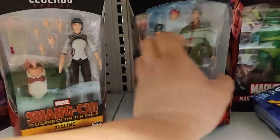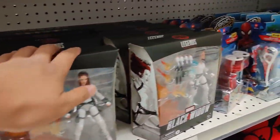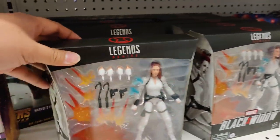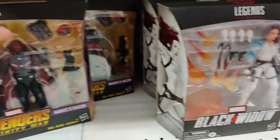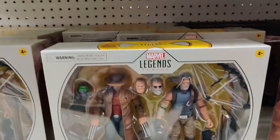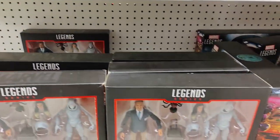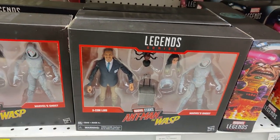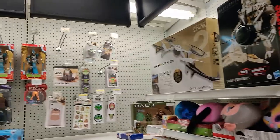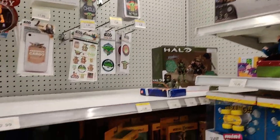And we have Xiaoling, Peter B, the Frogman, more Spider-Verse characters. This one is probably going to start rising in price, I think. For obvious reasons. Black Widow. Movie version. Look at all that stuff. Holy crap. Sorry, didn't mean to say that. Witch Soldier and Falcon. Always good to see them. And they still have that Logan and Hawkeye. It's on clearance right now. Very cool set. Comes with Hulk. And they do have Con Lewis and Marvel's Ghost. That seems to be about it. Alright, let's keep going, guys. Alright, in the video game area. And Funko Pop area. See a couple of cool things here. But mostly everything we've seen before.